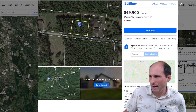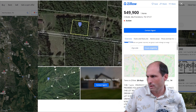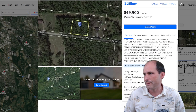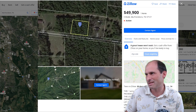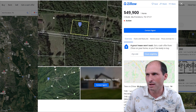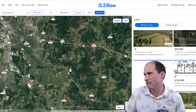This lot will possibly allow you to build your dream home plus more. Utilities unknown. Don't miss out on what could be your new forever home. Confirm utilities and restrictions. Great. I mean, the wording sounds very reserved, right? It's like, you go check everything out as is. I don't want to be responsible for anything going wrong. This is probably where the rocks are, and you can see some in the neighbors' properties over here. It's probably because the septic doesn't work on it. That's the cheap stuff in this area.